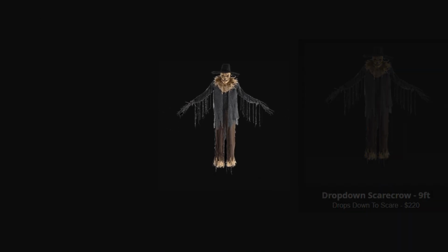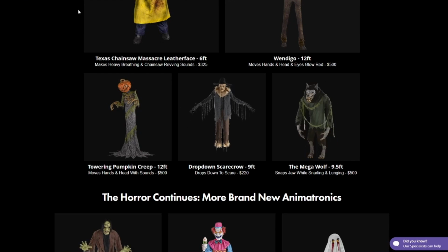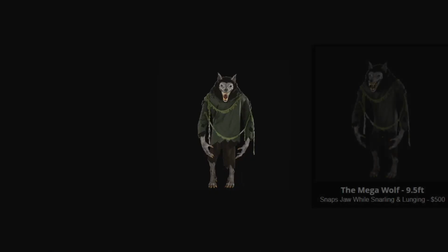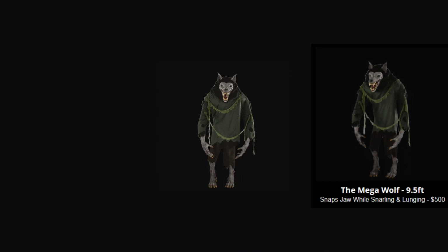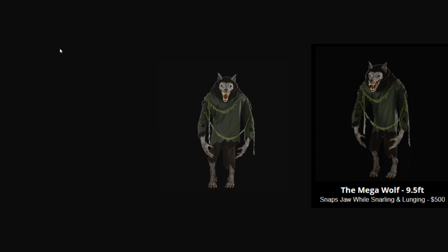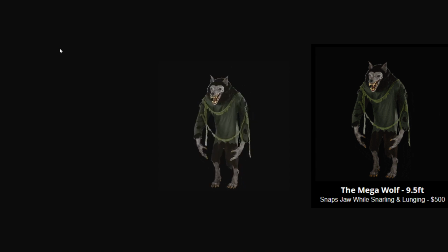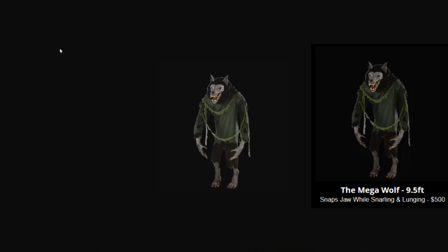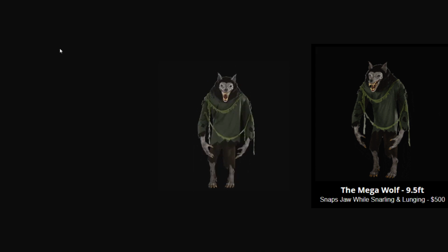He's pretty cool. Next up is the Mega Wolf, the 9.5 foot wolf. This prop is insane. He's also $500, but the GIF actually shows how far he lunges, and for almost a 10-foot prop, honestly, he'll probably be 10 foot. They're kind of wrong with heights a lot. He looks insane. That lunge is gonna catch people off guard. The mouth really does snap too, and it looks like he has digi eyes, which is insane.